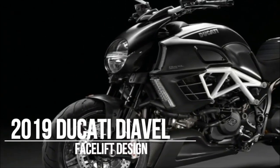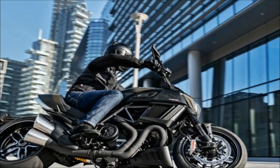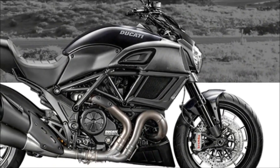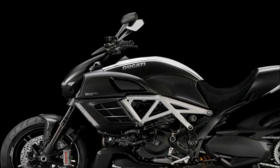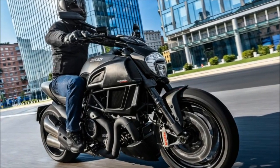This information about 2019 Ducati Diavel facelift design. The Diavel project was born when Ducati designers applied their wish list of a bike's basic instincts to a blank canvas. With a what if approach to creating a dream bike, they sketched inspiring forms which became a low, long, sleek, and aggressive motorcycle that was born to dominate the boulevard.